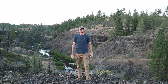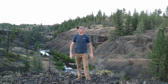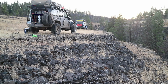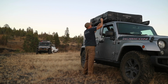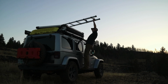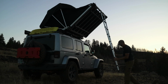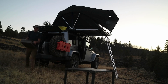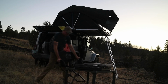Well, I hate to overuse the word epic, but this is a pretty epic spot here. We've got the river right down there below us, perched right up here on this perfect little rimrock ledge. Just an amazing spot to camp. I love this little expander chair.